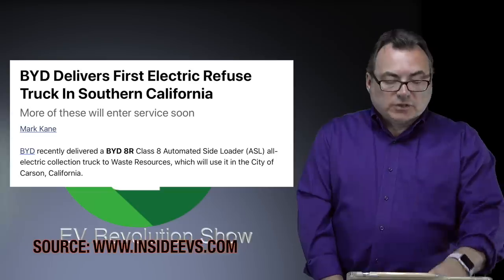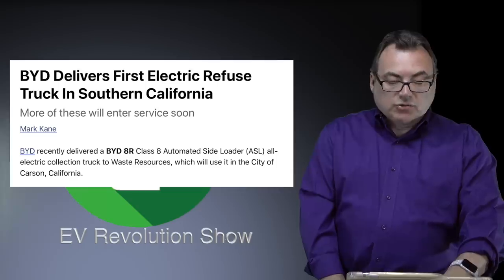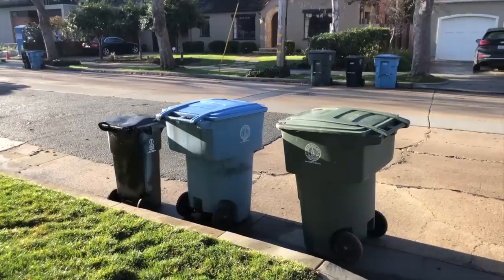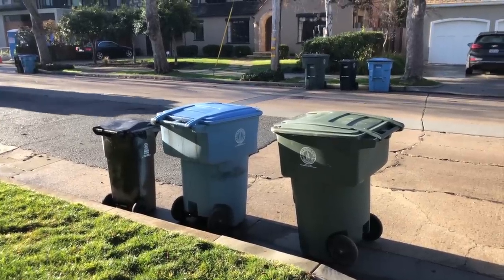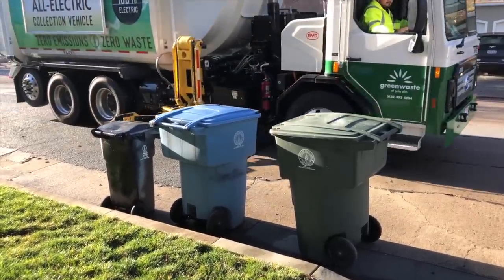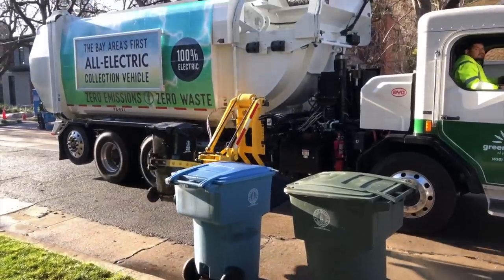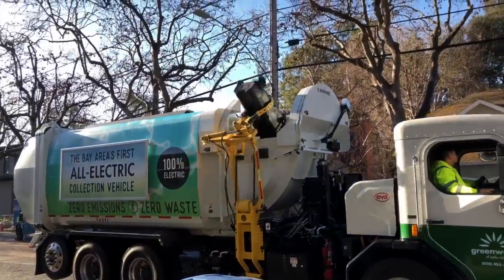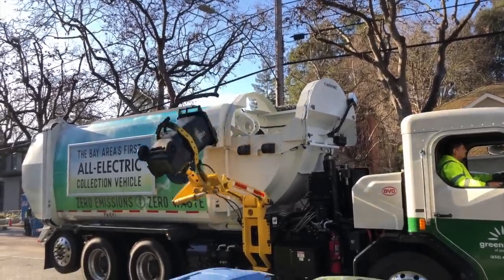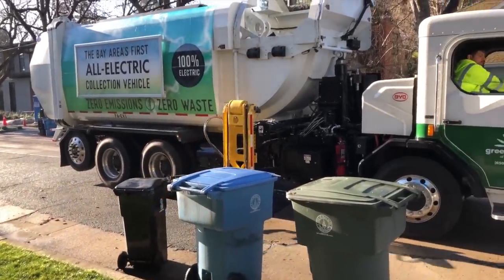Well, BYD, of course, from China, does a lot of buses and trucks. Well, they've just delivered their first electric garbage truck. They call it a refuse truck, but let's just say what it is. It's a garbage truck in Southern California. It's the BYD 8R Class 8 Automated Side Loader, or ASL. It's an all-electric collection truck for Waste Resources, which is being used in the city of Carson. This is the first one that has been put into service for residential collection operation in Southern California, and I'm sure that a lot of municipalities and other regions are looking at this and studying to see how it goes, and they'll probably jump on fairly quick.